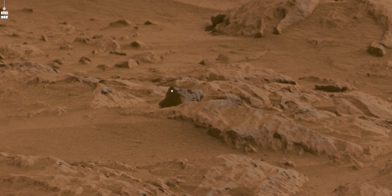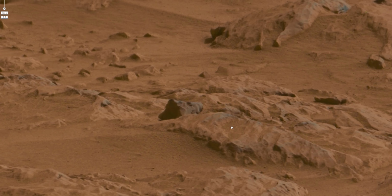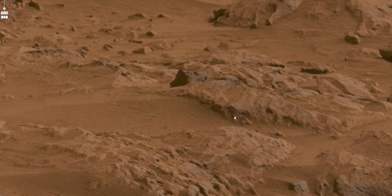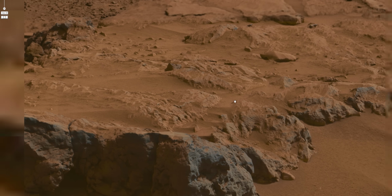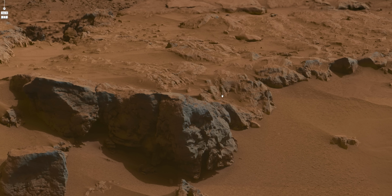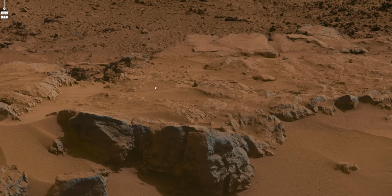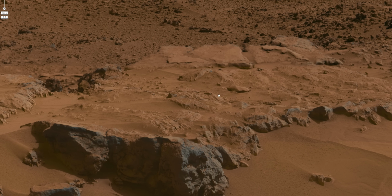And don't take my word for it, take a look yourself, but it's definitely not a rock. That's a real crystal clear view of a small spacecraft or aircraft, whatever you want to call it. Landed it right there. Walked over to here. Here's his craft. Here he is. Walked down and taken a view.